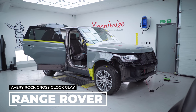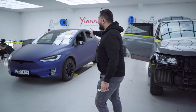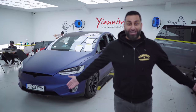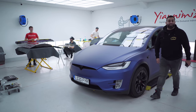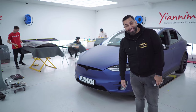I'm just going to call it Nardo Grey because I can say whatever I want, and that's what it looks like. What colour is this, Kian? I don't know, I can't remember. Oh, but last week though, he was a genius. I'll tell you what it is, mate. Avery Matte Metallic Night Blue, mate. There you go. It shows that he just read it last week and he thought it'd be clever. Not so clever this week, is he?